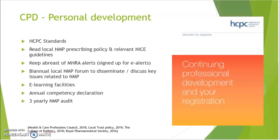First and foremost, familiarising myself with local NMP prescribing policy and relevant NICE guidelines, engaging with e-learning facilities and e-alert systems from the MHRA, and attending my local NMP forum to discuss key issues related to non-medical prescribing in the event of revalidation.